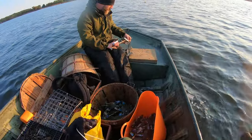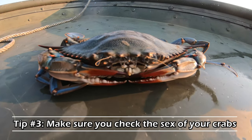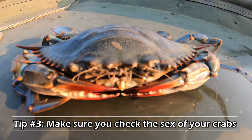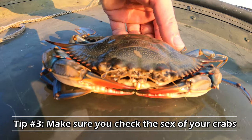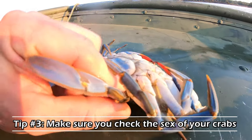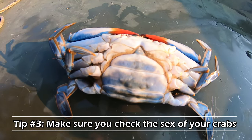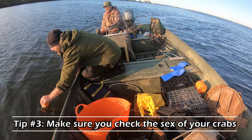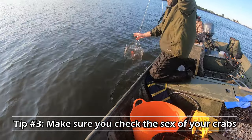So I covered this in my other crabbing videos, but if you're not familiar with the term sook, that means a female blue crab. You can only keep those if you're a commercial crabber. And you can tell them apart because the apron on the underside of the crab is much, much wider on the females. So as you're crabbing out there, make sure you check that. You do not want to be caught harvesting a sook if you're not a commercial crabber.